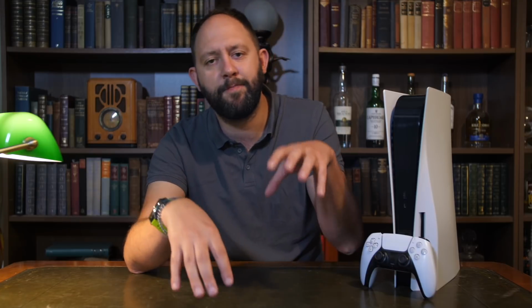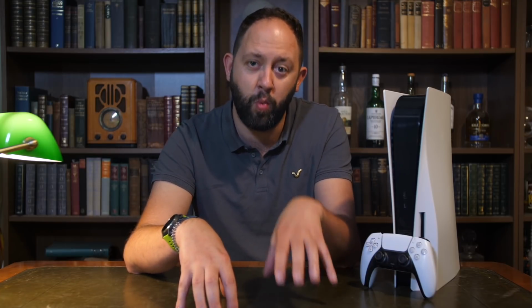Now, this is in part down to the power of the machine, certainly the graphical elements anyway, but one of the most unusual elements causing this is that the PS5's HDMI 2.1 port has a bandwidth capped at 32GB per second, which is quite a bit lower than the 40GB per second of the Series X.